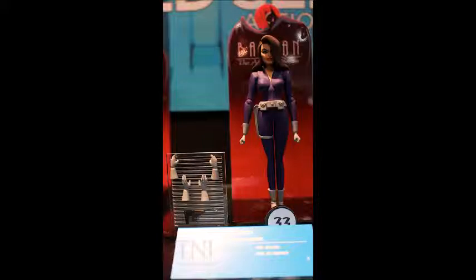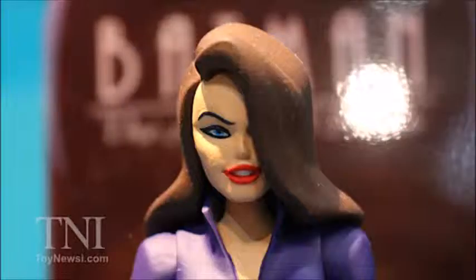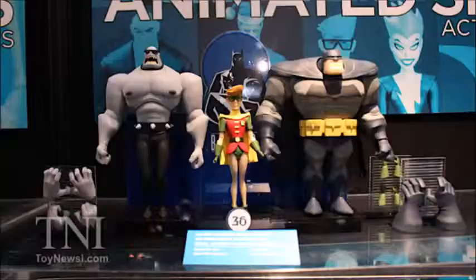Then we have Talia al Ghul, which I might get. I haven't seen the episode with her in it, but she looks kind of like a brunette Black Widow with a purple suit. I always think when Talia wears a jumpsuit, it looks like Black Widow. Okay. Now we have the Tales of the Dark Knight set, which is in the new Batman Adventures.